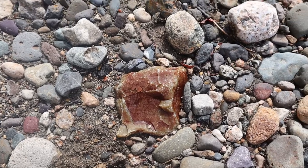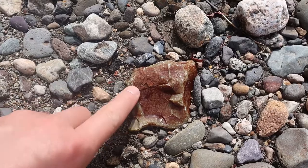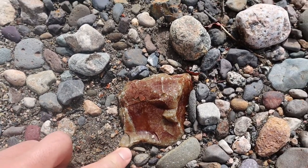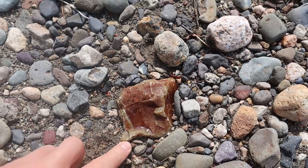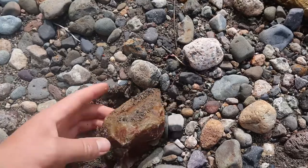Well, I just saw this one from a distance, and it didn't look like much, but once I got closer, you could see all the crazing in there. So it looks like it's a big opal or something. Let's check it out. It's massive.